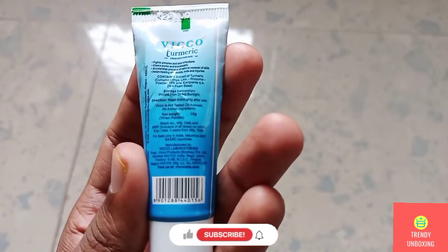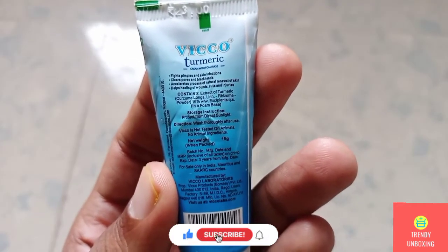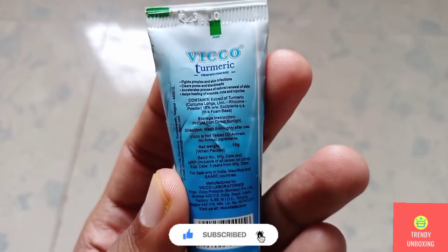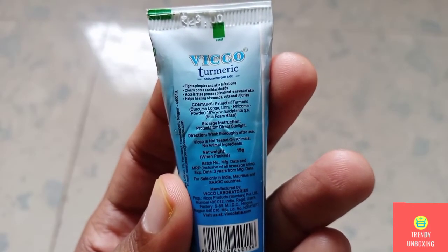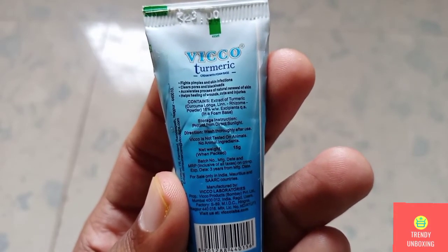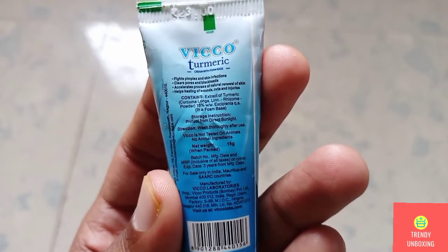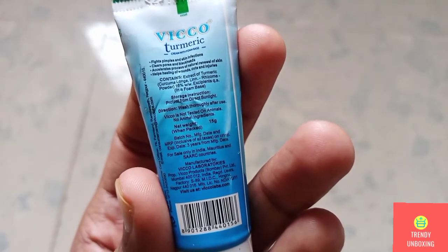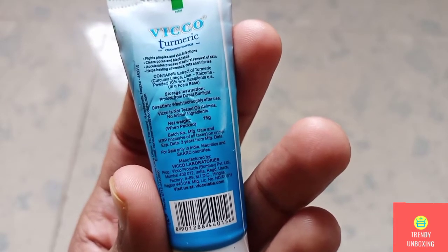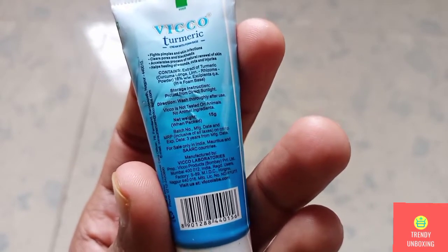Wash thoroughly after use. Then we have the net weight of this Vicco Turmeric face wash, that is 15 grams, and they have given the expiry date, that is 3 years from the date of manufacturing. This product is manufactured by Vicco Laboratories in Mumbai. They have also given their website, that is viccolabs.com, and the address of their factory. And just below that we can see the barcode.